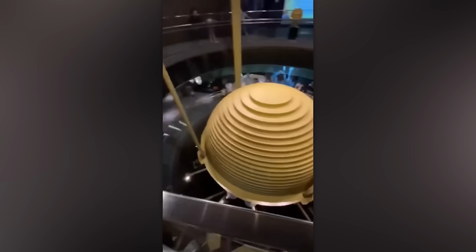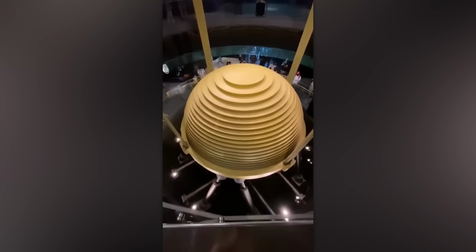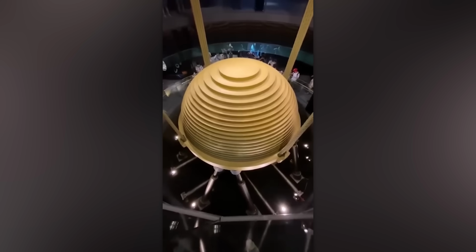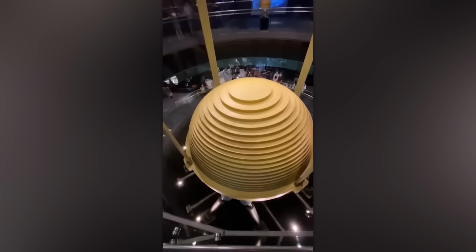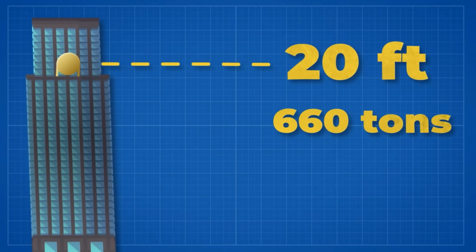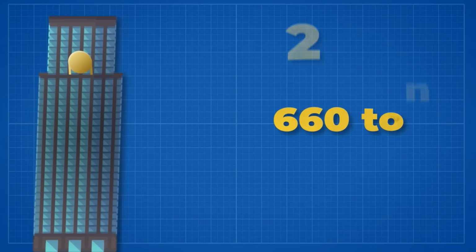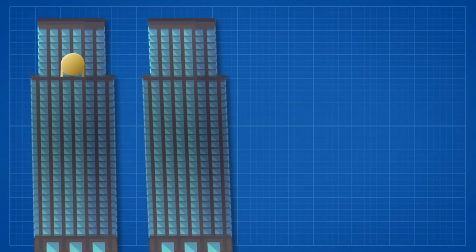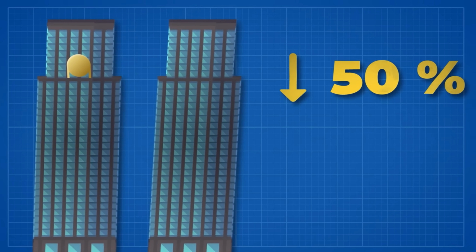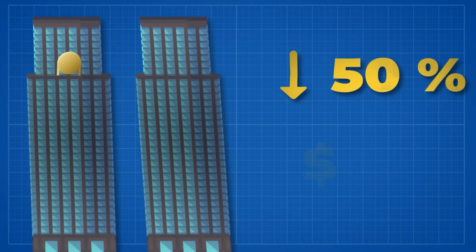How do you protect a skyscraper from swaying in high winds and earthquakes? For example, install a 660-ton pendulum in it, as they did in Taiwan's tallest building. The way it works is simple yet brilliant. The swinging pendulum damper actually helps stabilize the building by shifting its center of gravity just a bit. This technique can cut down wind swaying in tall buildings by as much as 50%. The only catch? Well, the reason you don't come across these everywhere is because they cost a whopping $4 million.